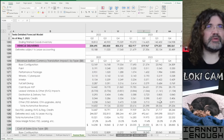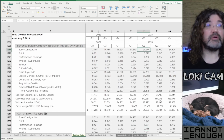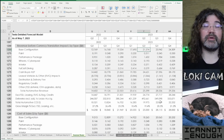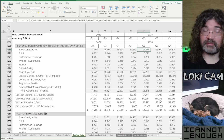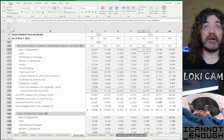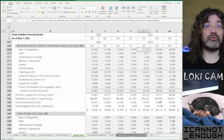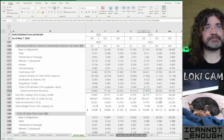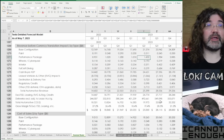Okay, what's this next section do? Beginning on row 1267, this is giving you the revenue before currency translation impact by type. So for every model, I've done this calculation already in stage 2 of my forecasting process, but here are just the sum of all those. If you add them up, where's most of the revenue coming from? Well, you got total automotive revenue, $25.4 billion is what's in my forecast.